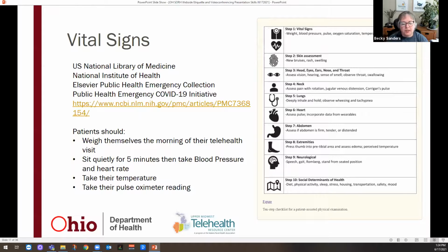Speaking about vital signs, I've gathered some information here from the U.S. National Library of Medicine and the National Institutes of Health that were created during the COVID-19 public health emergency to help providers with how to obtain vital statistics or vital signs for their patient. An example: how should patients take their own vital signs to present them to their provider?